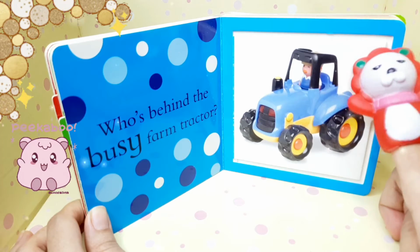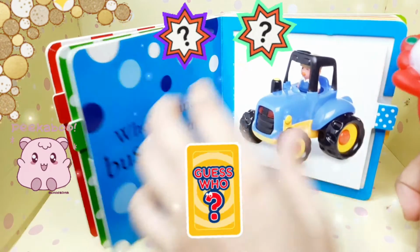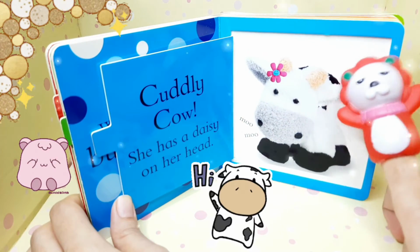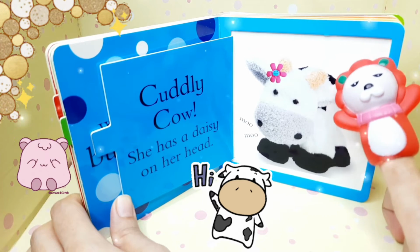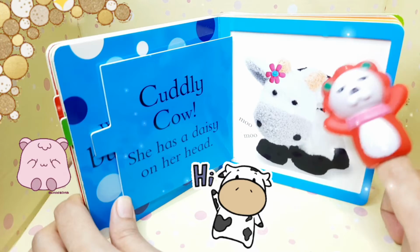Who's behind the busy farm tractor? Can you guess with me, please? Ooh, it's a cow. Cuddly cow. She has a daisy on her head.